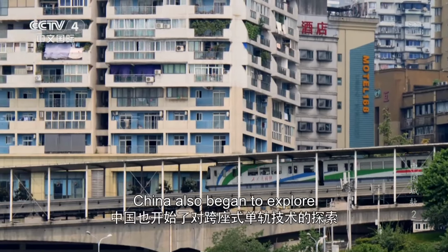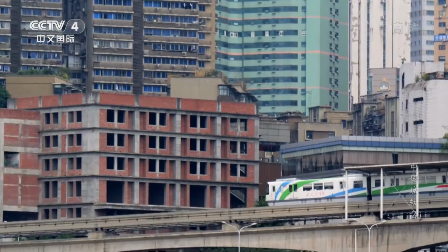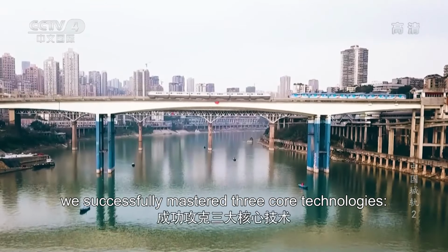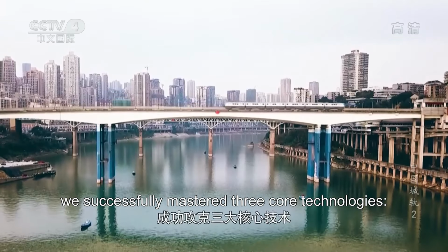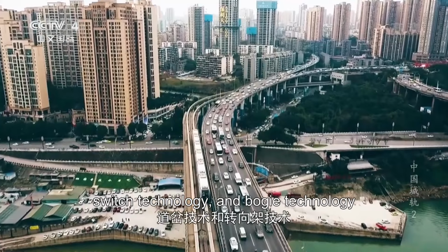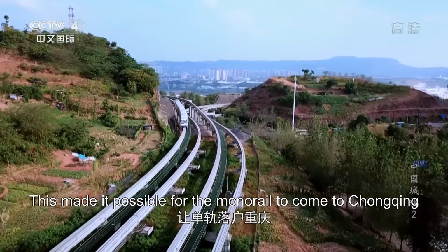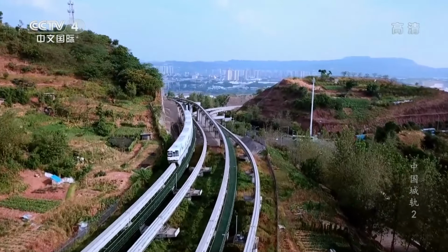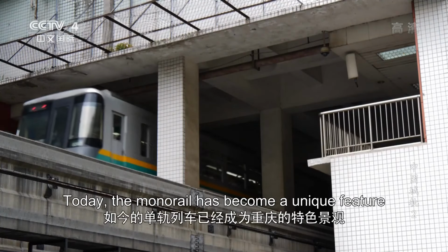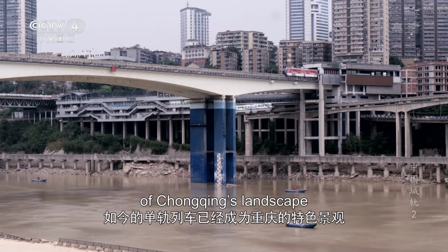Over 100 years later, China also began to explore straddle-type monorail technology. After extensive investigation, research, and comparison, we successfully mastered 3 core technologies: track beam technology, switch technology, and bogie technology. This made it possible for the monorail to come to Chongqing. Today, the monorail has become a unique feature of Chongqing's landscape.